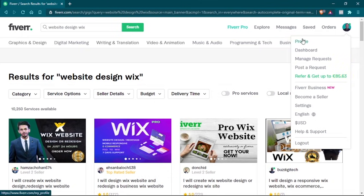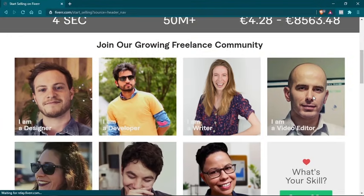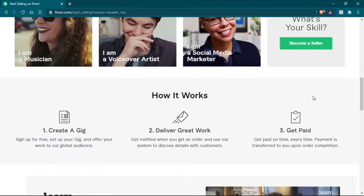To get started selling, you just click on the photo up here, and then you can go down to this button that says become a seller. Up there, if you are not logged in, you'll find a button that says become a seller at the top in the menu. Once you click become a seller, you will be redirected to this page.